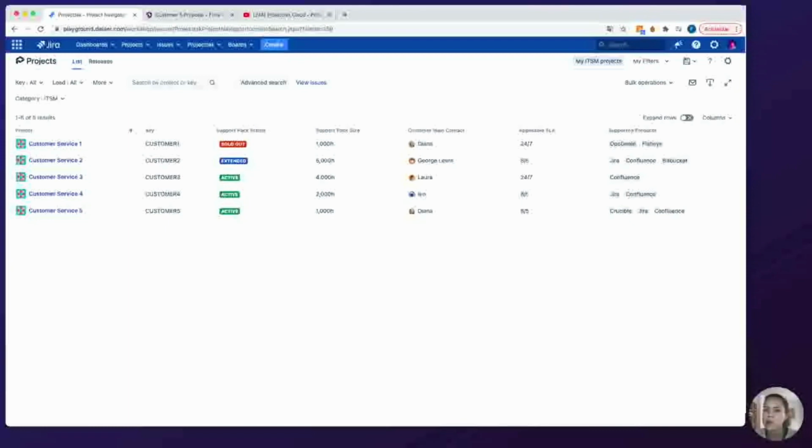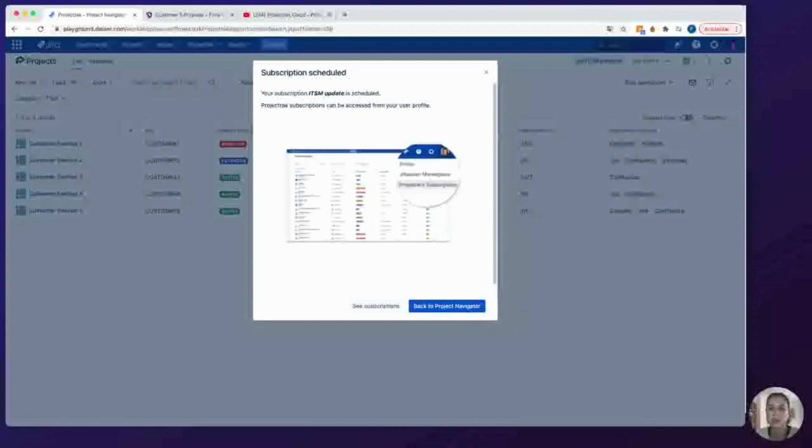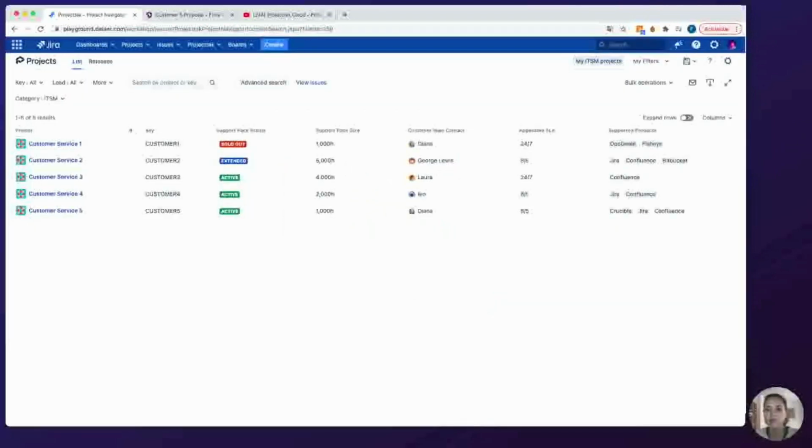But there is also something that can be really important when you are dealing with several projects, which is the ability to receive notification. So if you click here, you are able to create a new notification. We're going to name it Itsm update, and you decide to highlight only updated value from your last email. Here you can decide, for example, that every Monday at 9 a.m. you will receive an email, an email that will show you all the update of your project during the last week. Great, so that would be one way of receiving notification.